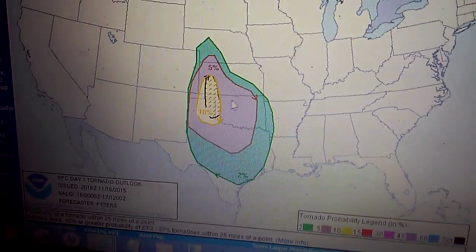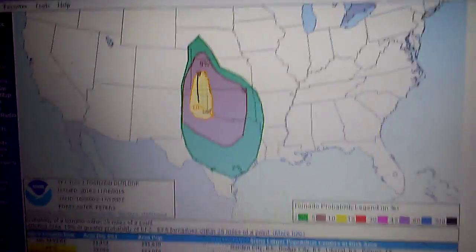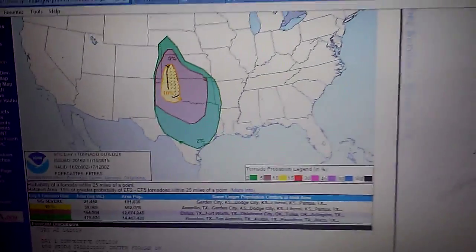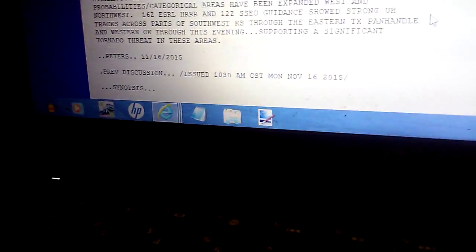They've had the enhanced risk since I woke up this morning. But one thing has changed since I left. They've got a hatched risk for significant tornadoes in the eastern panhandle of Texas, southwest Kansas, and far western Oklahoma. It says, central and southern plains.